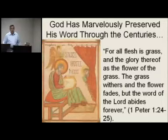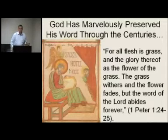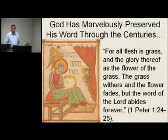Now, we're going to get our PowerPoint up, and we're going to do a little bit of review on things we covered last time. God made a promise in His Word, and that promise was that His Word would remain forever. And when we're talking about the copying and recopying of God's Word, that's how God kept His promise.